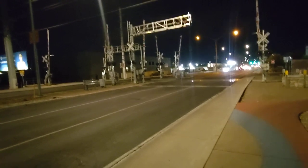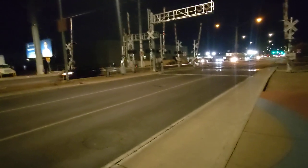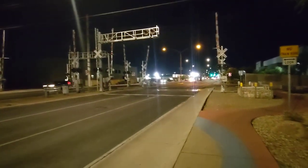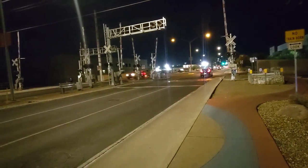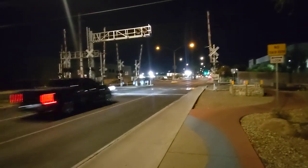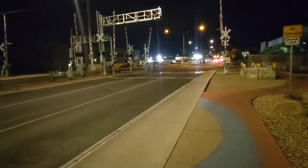But yeah, this is also a no train horn zone. I don't think it used to be this way in this part of town, but yeah, here we are. I just saw the headlights come into view, and oh yeah, I do remember during April, just after COVID started, I did film that special video where I was at an extension road, which was between a country club and Alma School, where the train stopped and blocked the crossing.